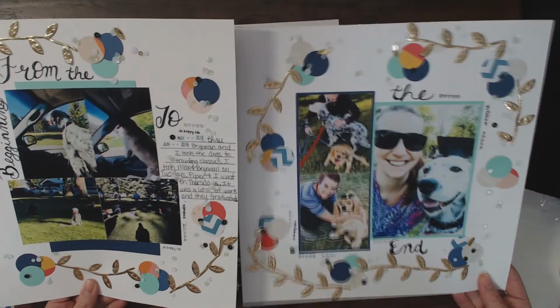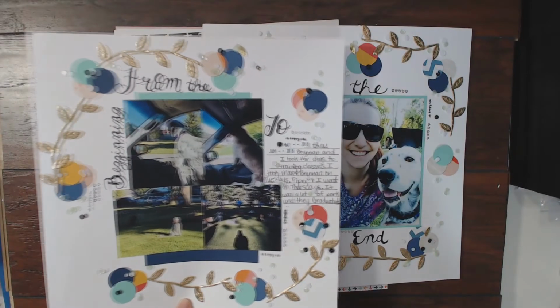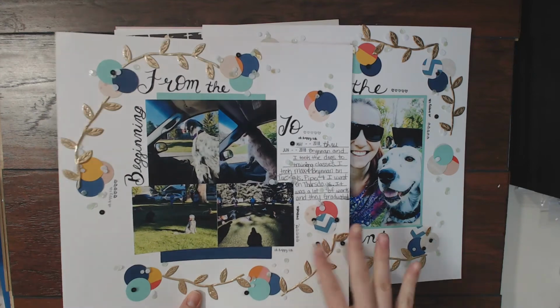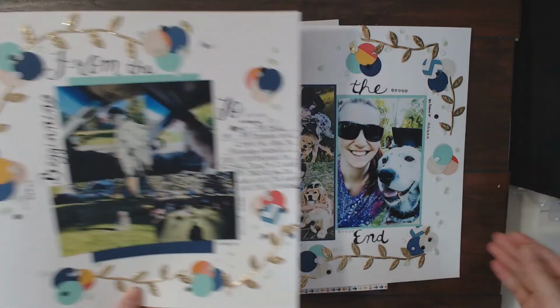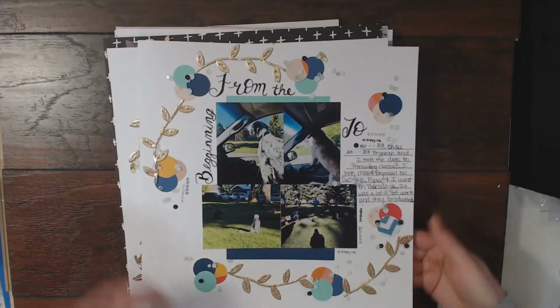This one was also for a Secret Not Secret challenge where I did something that I'm not super comfortable with. I think that's what the challenge was, and one of the things I really want to get more comfortable with is hand lettering. Sorry, I couldn't think of what it was called. So that's one of the things that I did as a challenge on this layout as well.